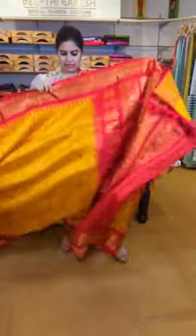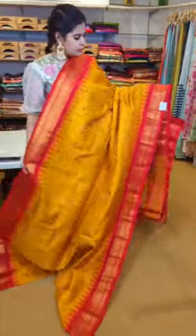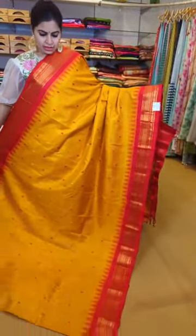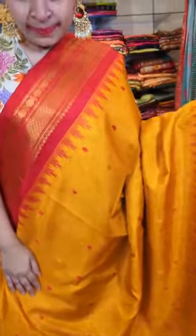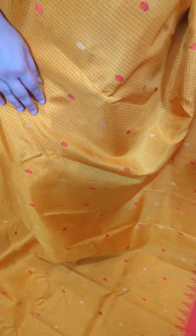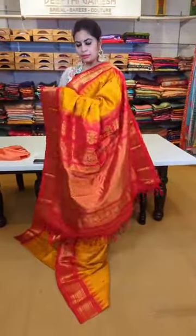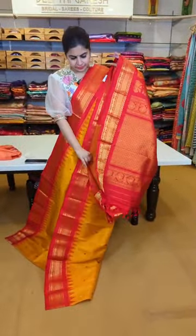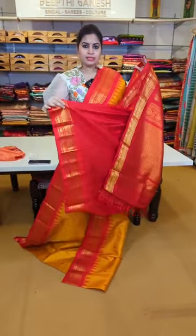Another design in similar color concept. A yellow with a red combination is this next saree. The Rudraksh motifs, you can see, they're in gold and orange all over the body. Another pretty saree. 22,999. That's how the pallu is. And comes with a contrast blouse in orange. That's the contrast piece.